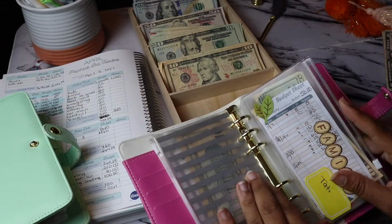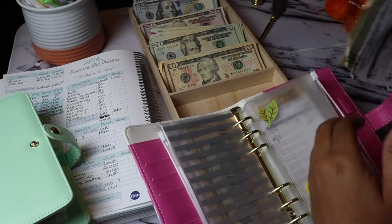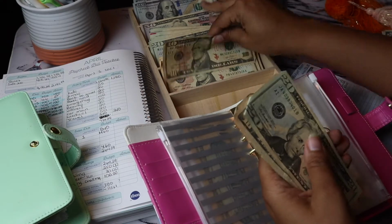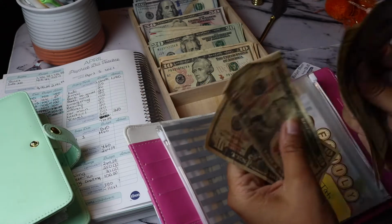And then I'm going to fast forward this part, but the kids' envelope, each of them are going to be getting $10, which is going to leave them with a total, each envelope, a total of 20, 30, 40, 50, $60.